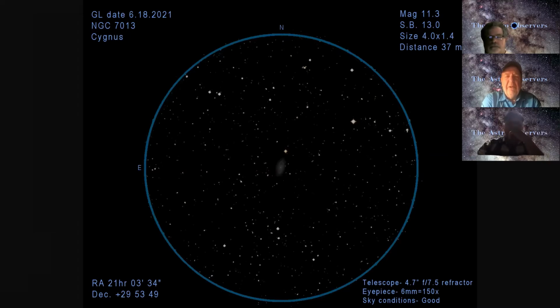I'm not real familiar with that golden blue combination star. At least I don't recall it. Yeah, look at it without a filter on. It is a galaxy. It's a nebula that can react very well without a filter. With a filter, of course, yes, like that.